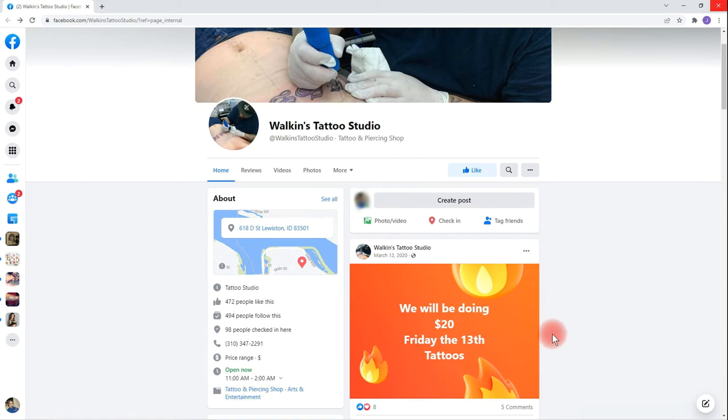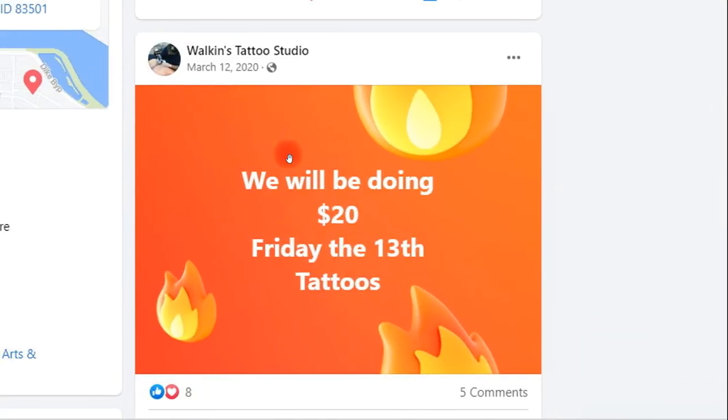But before I get to the art, I want to warn clients about something. Whenever I see something like this, we're going to be doing $20 tattoos for Friday the 13th. Oftentimes it's $13 tattoos. I just gotta say, in the world of tattooing, the setup and the equipment alone for a tattoo costs more than $20. That's why we have minimums in the tattoo industry. So when I see something like this, I gotta wonder, where are they cutting corners?